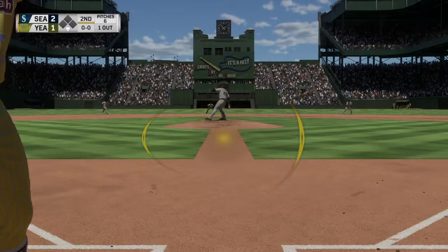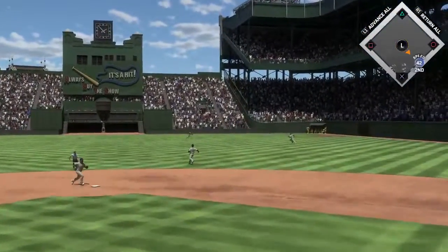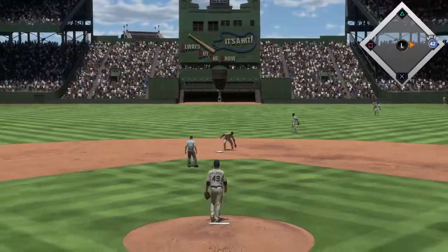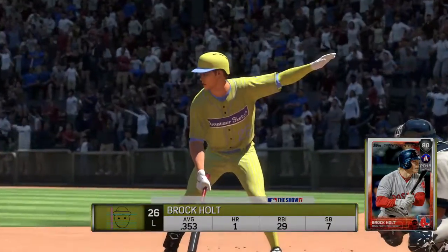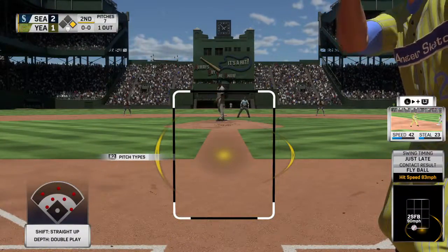Matt Holliday standing in now. As he'll swing and lift a fly ball to right center. And that's in there. Base hit. Into the box now, Brock Holt. 1 in, 1 out, and 1 on here in the inning.